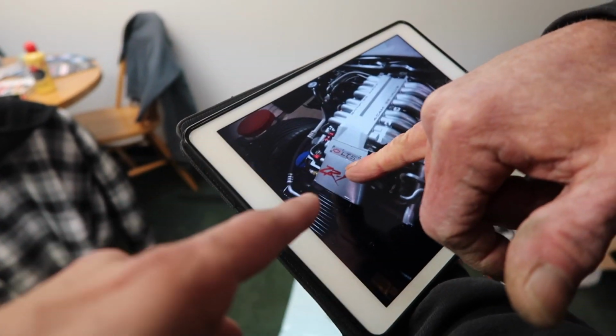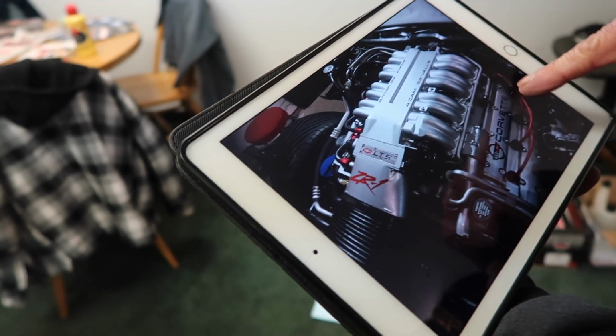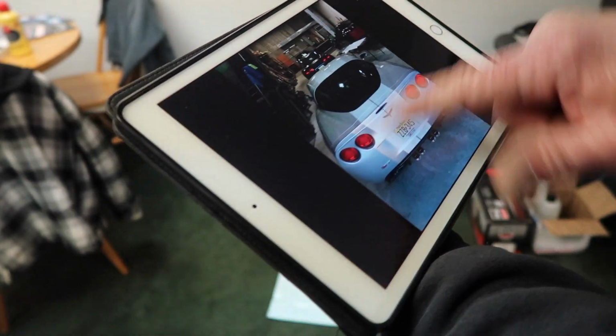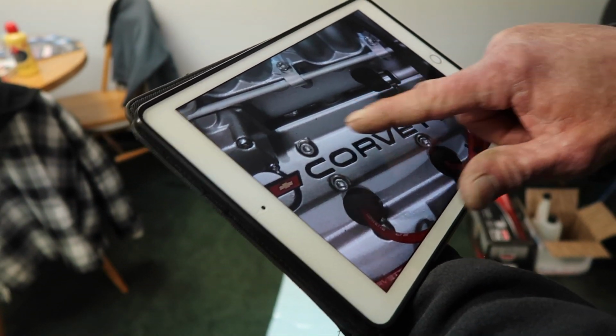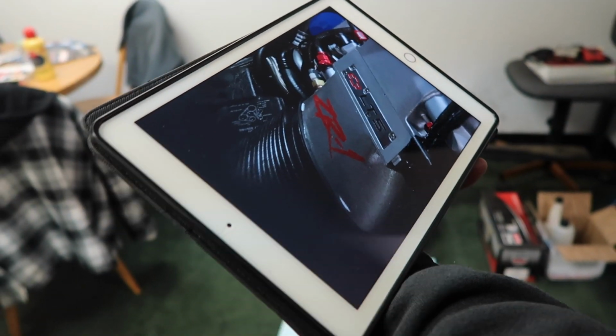I just love it. I remember. That's hand painted. Yeah, I remember you were waiting for plugs and stuff. Every one of these letters, hand painted, everything on the top of the plenum. All that hand painted, all hand painted. Nice, really nice, man.